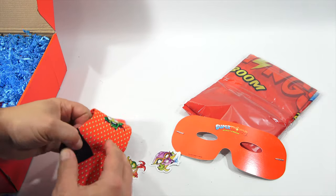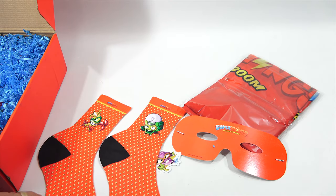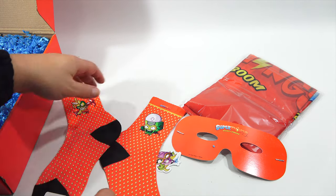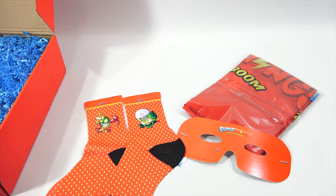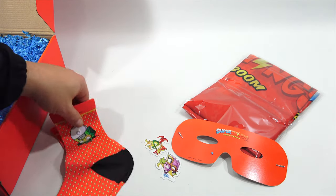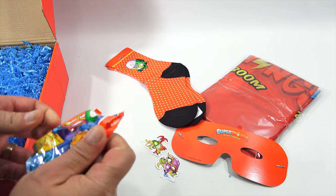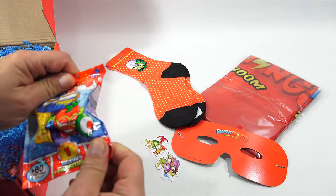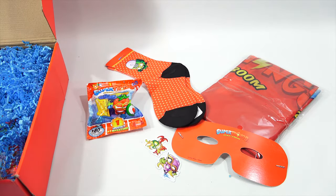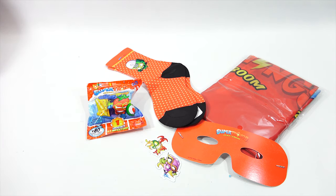Let's see what the printing is on these. So you have that on one side, and then you have this on the other side. I think Elise would like those. She likes colorful socks, so that's something I would give her. Okay, and here's a single bag. We call those blind bags here in the USA. What do you call those in Spain and the UK? Are they still blind bags to you?